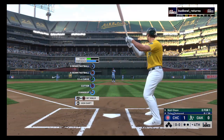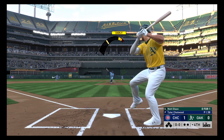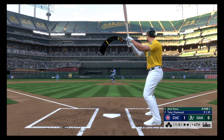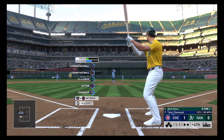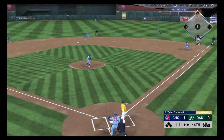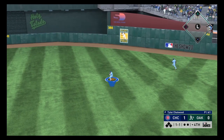Into the box, Matt Olson. He's set to lead us off in the home half of the fourth inning. The first baseman, Matt Olson. A ball and no strikes. And it's fouled away. A 1-1. Hit sharply on the ground. And that's through for a hit. Happ scoops it up.